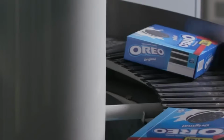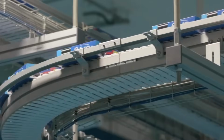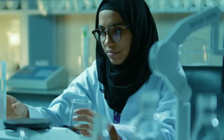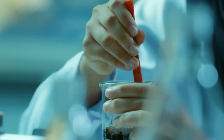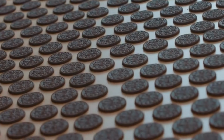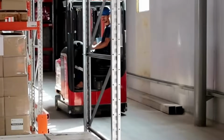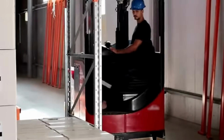Air handlers, industrial-grade dehumidifiers, and air filtration systems constantly regulate and cycle the air to maintain these parameters. Even the lighting systems are designed to minimize UV exposure, which could, over time, degrade packaging ink or food contact films. Once inside the warehouse, each pallet is scanned and logged into a warehouse management system.